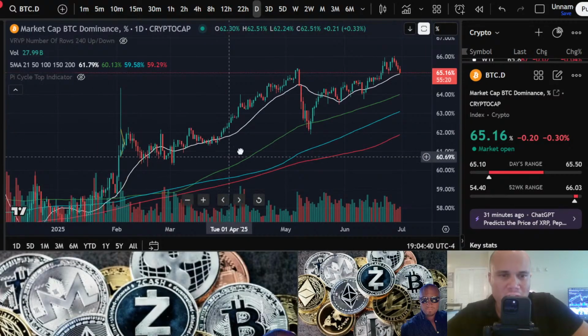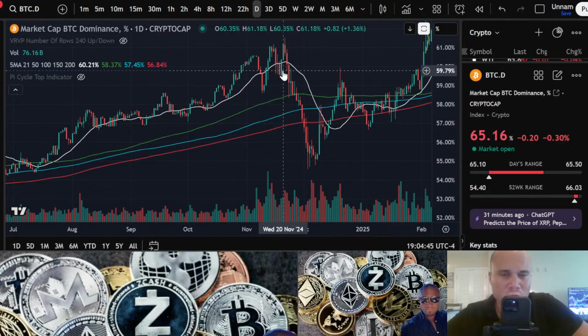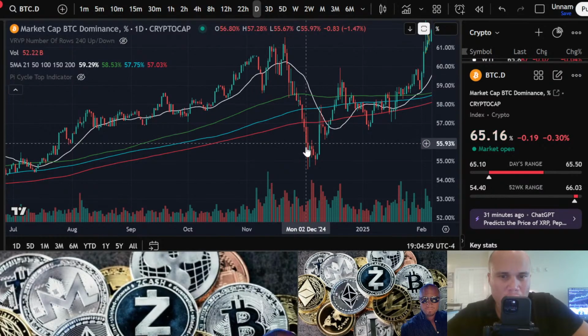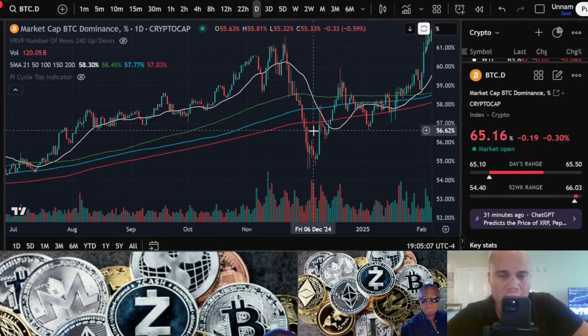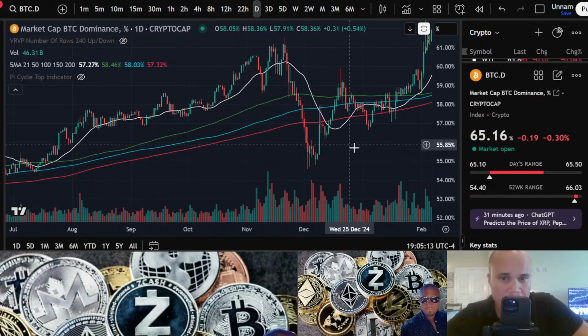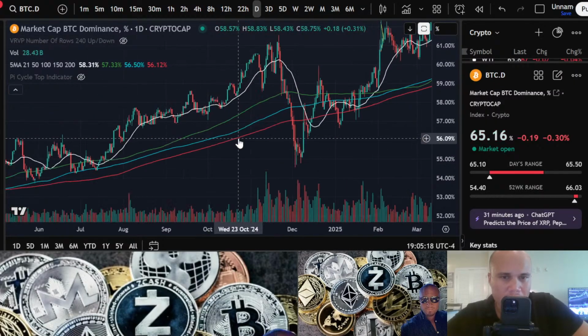Possibly. What we really want to see to get you guys excited about an altcoin season is something like this back here in November 2024, where the BTC dominance was at like 61% in November. And then going into the last week of November and into December, you saw BTC dominance drop all the way down to like 54%, and it came below this 200-day moving average. Get below the 200-day moving average, and that's usually your signal that you're in altcoin season, okay?